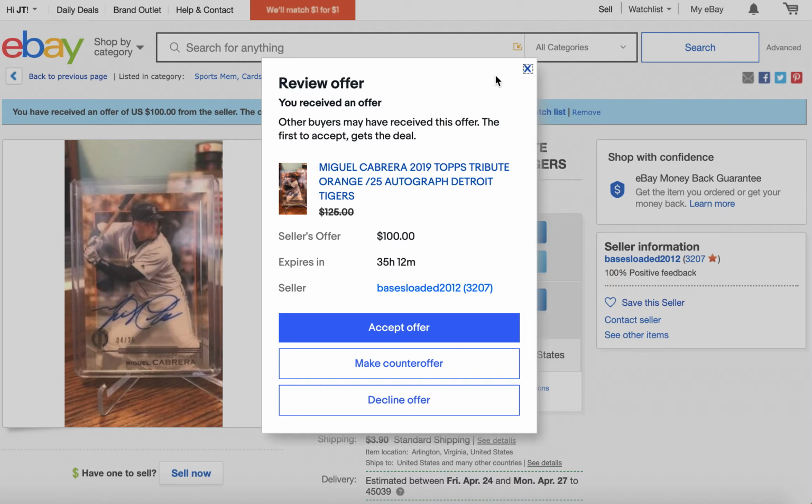So here's one for a card that I added to my watch list yesterday. It is a 2019 Topps Tribute Orange autograph of Miguel Cabrera. So this seller has it listed at $125. They sent an offer to me for $100, so I can accept that right now. This is sent to anyone who is watching the listing, so I'm not the only one who got it. I can decline their offer if I am just not interested at that price, or I can counter their offer.